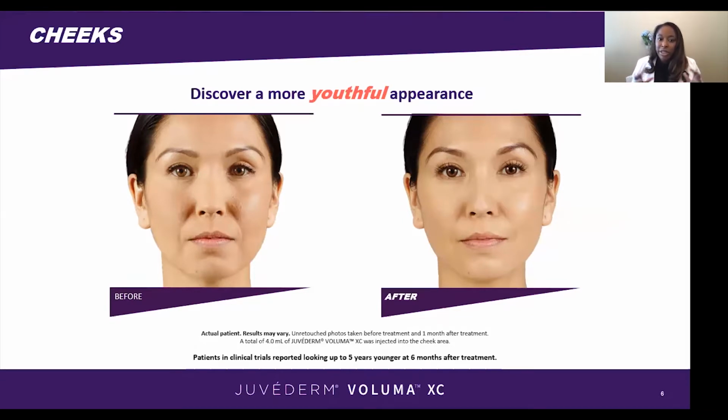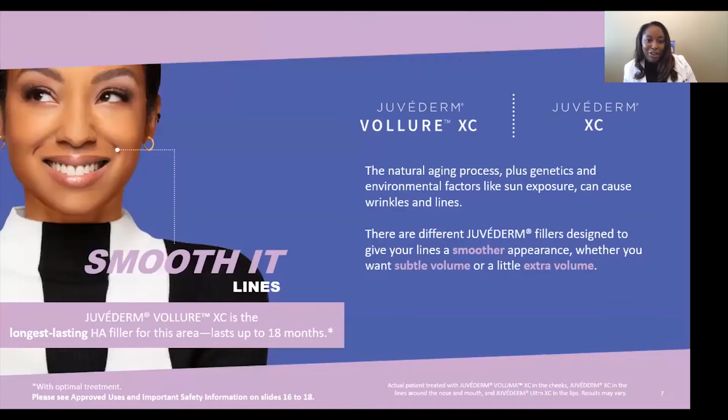So what we notice is that as we lift and contour those cheeks, we start to see improvements to all the areas below in the lower face as well. And so this leads us to look at the filler as one, lifting and contouring, but also addressing those other issues. One of the things that I love to see is that we can combine this treatment with the next treatment that we're going to talk about to smooth out some of those lines of the lower face. So if we go to the next slide, let's talk about our other options.